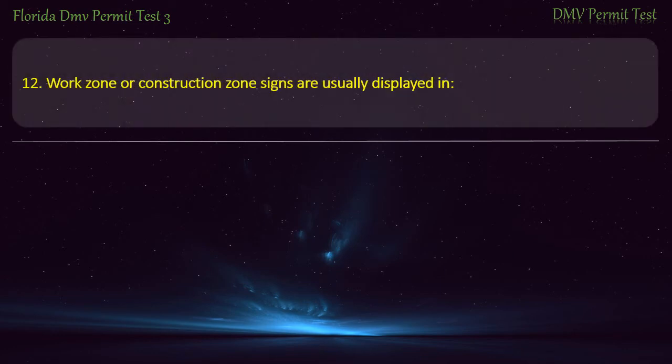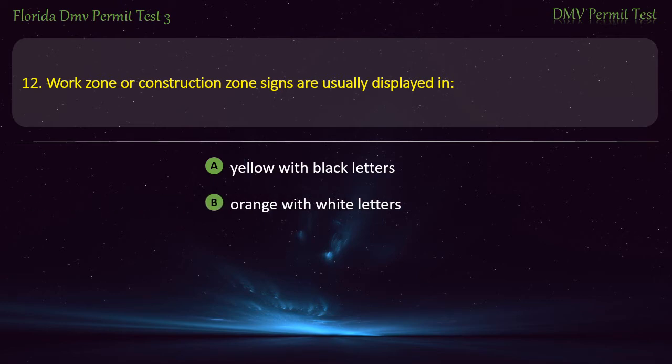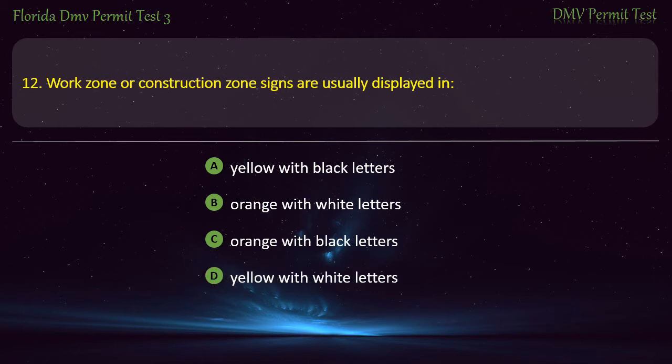Question 12. Work zone or construction zone signs are usually displayed in: yellow with black letters, orange with white letters, orange with black letters, yellow with white letters. Answer: orange with black letters.